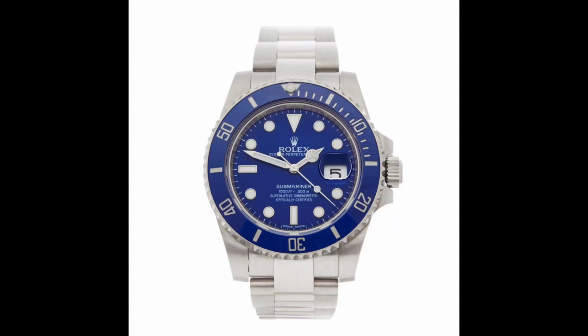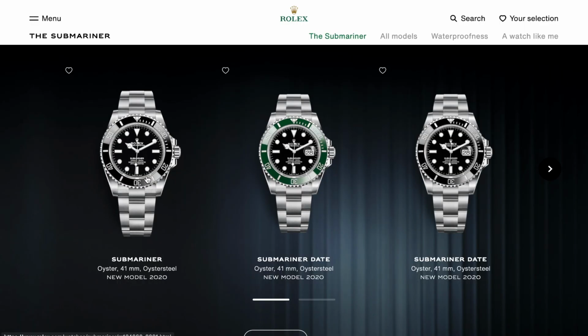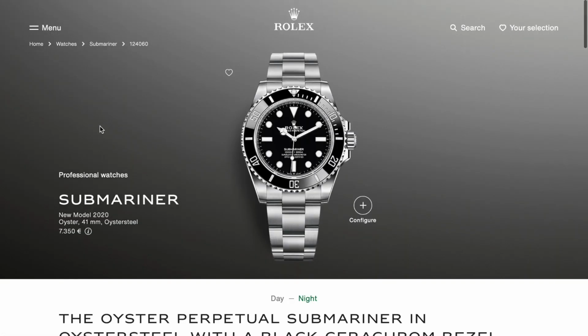The only blue bezel is the one on the white gold model, which replaces what used to be the Smurf. So the Smurf was a slightly different color of blue, but it was a blue dial plus blue bezel, a bit like the Tudor Black Bay blue. So this new one essentially is just a darker blue bezel and white gold. So not too many people care about this watch. It's ridiculously expensive, so everyone's concerned about the stainless steel sports models. So those are the ones we're going to cover.